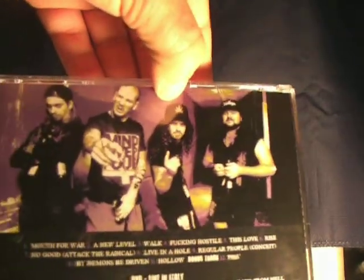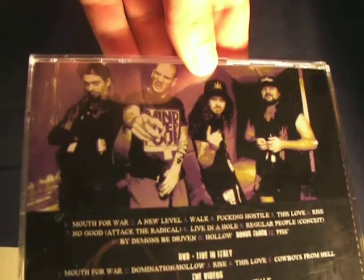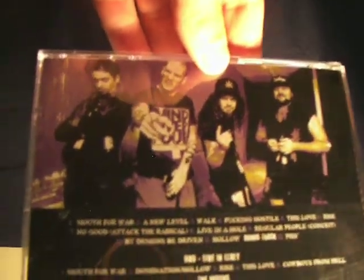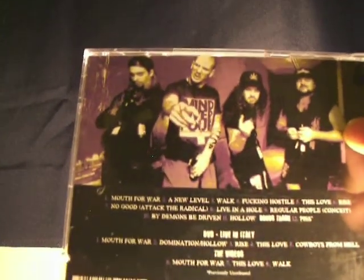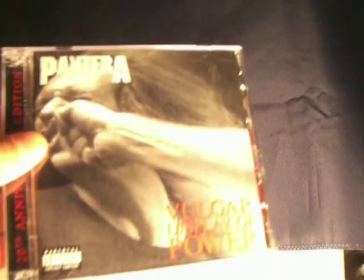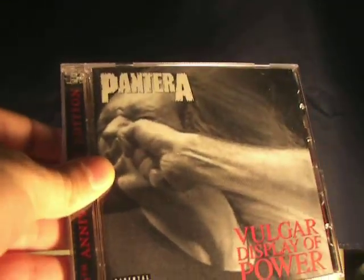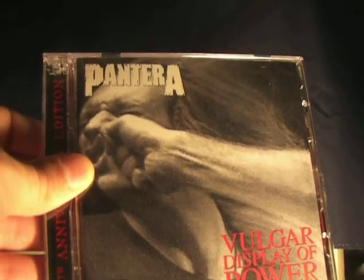We also have a DVD, Live in Italy. I think that's from 1992, and you have some of the tracks on there from this release. So this is an Atco and Rhino release. They did a really good job remastering it. The record doesn't sound radically different than the original, but you have more bass response. The guitars come through a little clearer. I'm not going to get all technical with it.